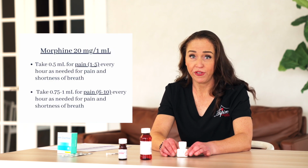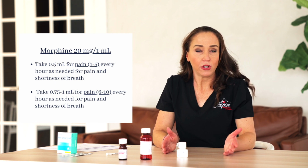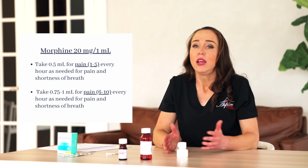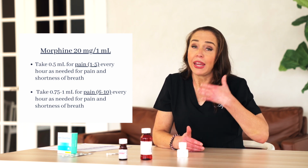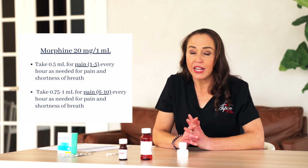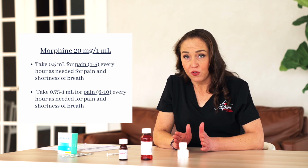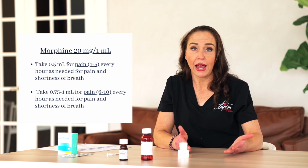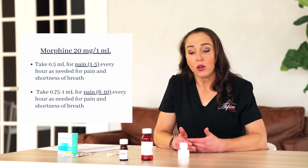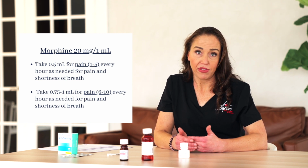Last on our list of our EKit medications is morphine. And it's common for family members and caregivers to feel nervous when they hear the word morphine. It is an opioid, it is a pain medication, and it can be abused. However, morphine is very valuable for hospice patients for a number of reasons. First of all, pain control. We see pain at the end of life, and we always want to treat that symptom. But we also see shortness of breath, which is a very common symptom at the end of life.